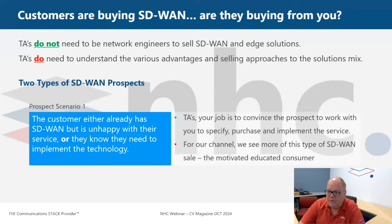So with this scenario, we think that, frankly, the TA's job is to convince the prospect to work with that particular TA and not somebody else to purchase and implement the service. We see a lot more of this type of sale, the educated consumer motivated to want to make a change. Now, there are problems with this type of customer that we all have to be aware of.